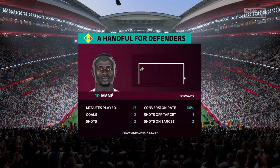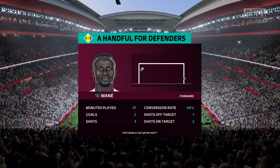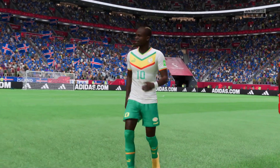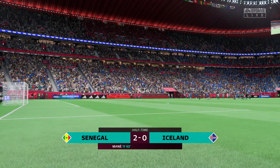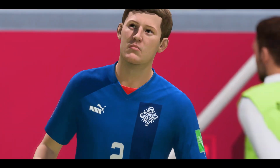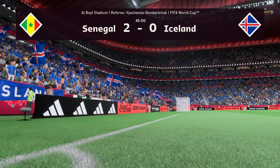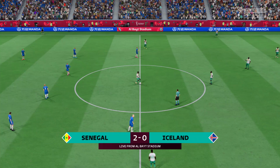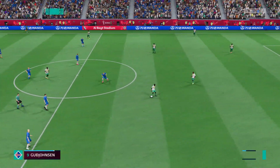Well, Sadio Mane, as ever, Stuart, bringing some of his best form to the pitch. Well, he's been at his best today. He just seems to get his shots away so easily, and he's taken his goals really well. Brilliant stuff from him. Away they go again. Second half is underway here.